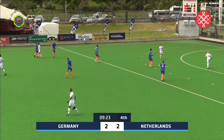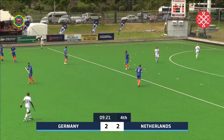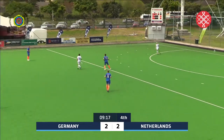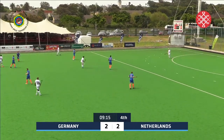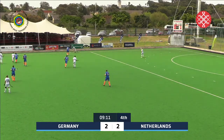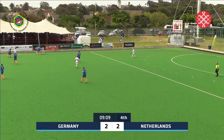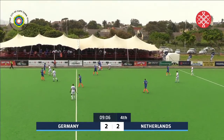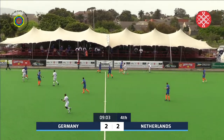Germany haven't been able to bring Groening into the game much during this final third. He's been the talisman. He was the talisman in the early exchanges, and would be looking to get his stick on the ball just to create a bit of momentum for Germany.